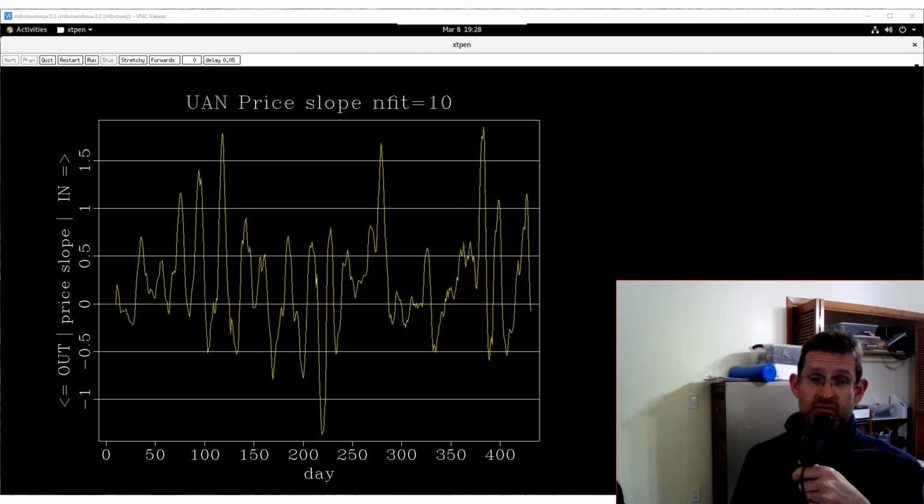I could easily just place a trailing stop on the stock as well. But for now, I'm going to use this price slope method to make entry and exit decisions. So we'll see how that goes. At least it's a system. It's an objective, unbiased technique to enter and exit. So we'll see how that plays out.